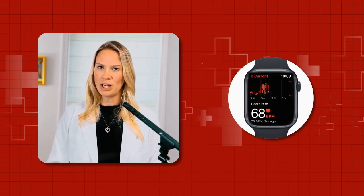But the real game changer came with the Apple Watch Series 4, which introduced an electrocardiogram, or ECG, feature. The ECG function allows the watch to record the electrical activity of your heart by placing your finger on the digital crown. The watch completes a circuit and generates an ECG waveform. This is only a single lead waveform, but that's similar to what you'd get in a doctor's office.